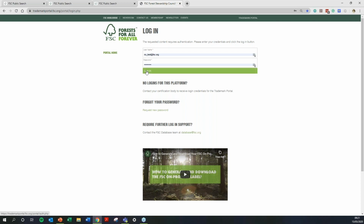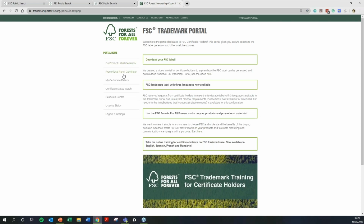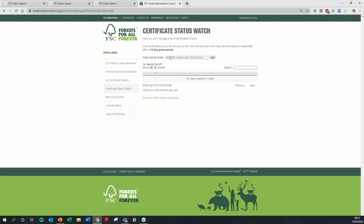So we're going to log in. And then on the left-hand side here, you'll see about halfway down, we've got certificate status watch. This is a tool that allows you to track any changes to your supplier's FSC status. Here, you can add a license code of any organisation whose certificate you'd like to track. So if you add certificates to this list, you will be informed by email when they are terminated or suspended after a 14-day grace period. So you enter the license code here in the format requested.